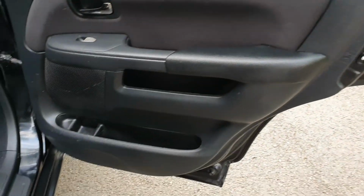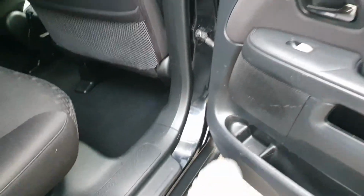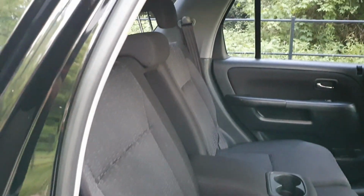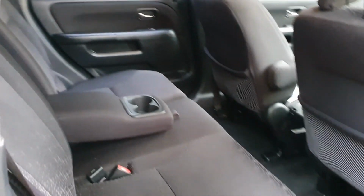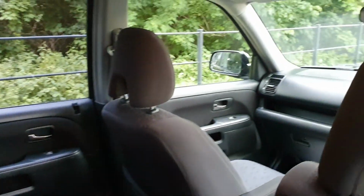Okay, door panels all look good here. Going to have a few little marks along the door, just from getting in and out and knocking with your feet. Back seats all look good. Hopefully that looks fine to you.